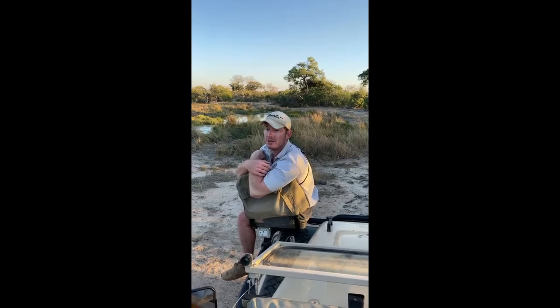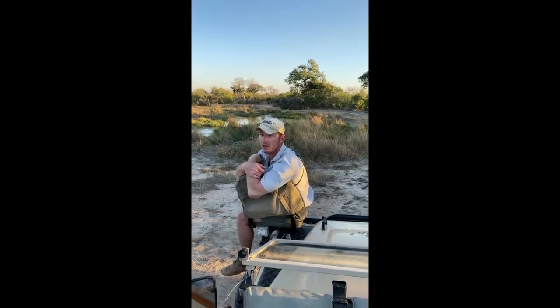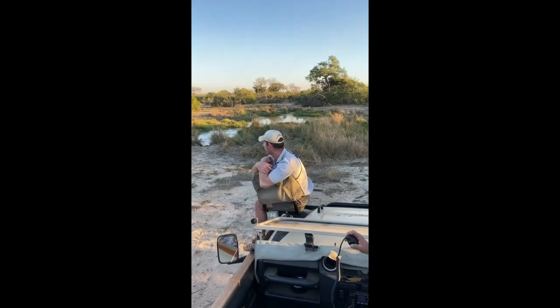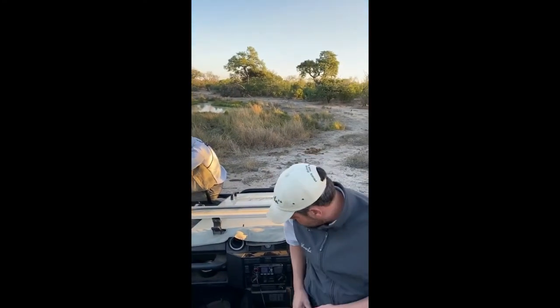Monkeys are shouting. Yeah. You guys can maybe hear the monkeys that have joined the baboons there as well. So we've got monkeys and baboons shouting down there. Yeah, definitely something down there. That's copy.